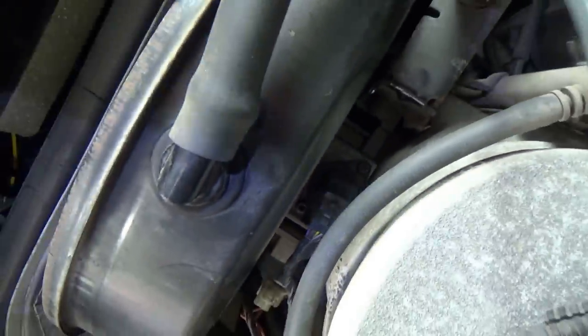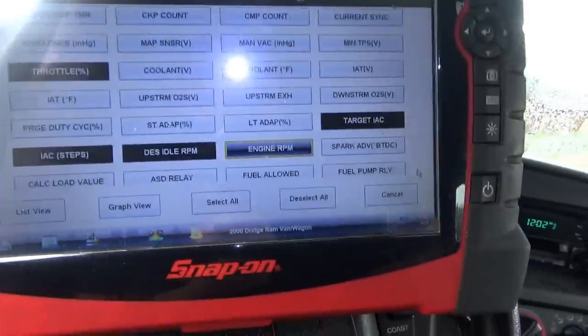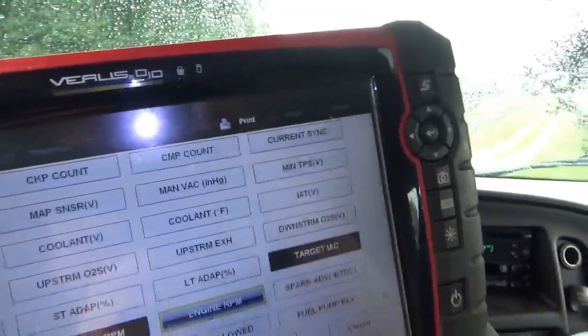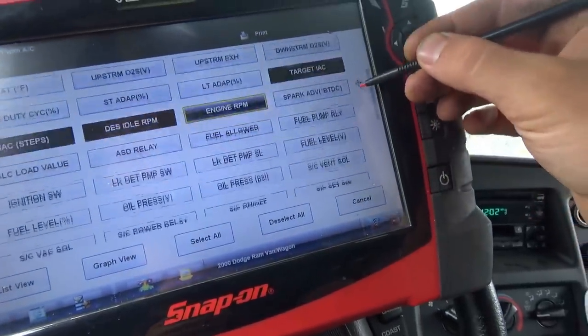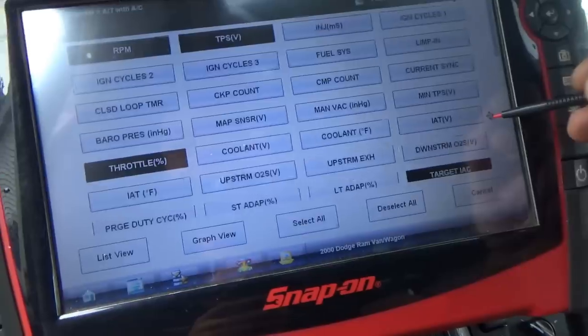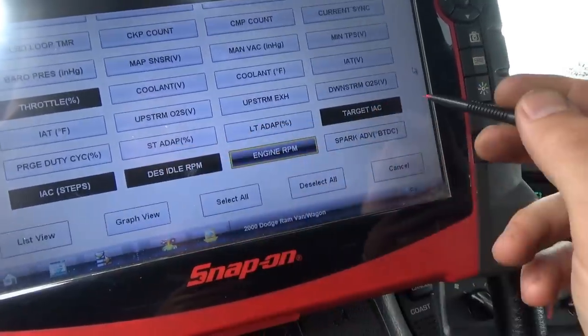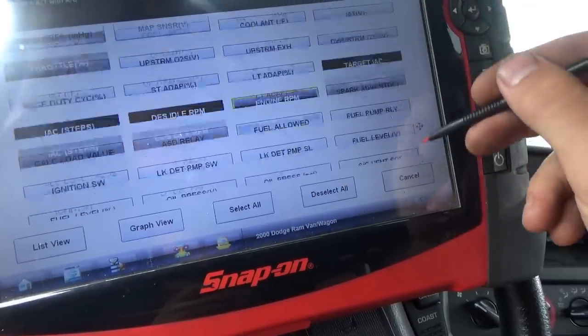Not sure about that, but with the Snap-on Verus, check this out. We have target IAC and IAC steps. Do not have that on the ThinkTool Pros. It just proves that there's no perfect scanner on these older domestic cars. It's hard to beat the Snap-on. It had 95% of the other data, but this is what we really need for our diagnosis. And there's no way you're going to get that from your scope. You actually want the computer to tell you what it wants and what is actually happening here.